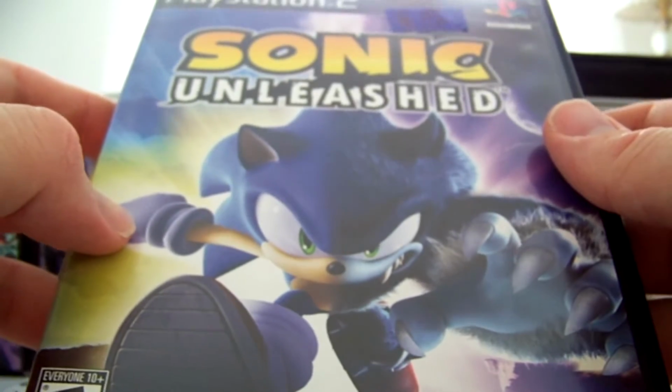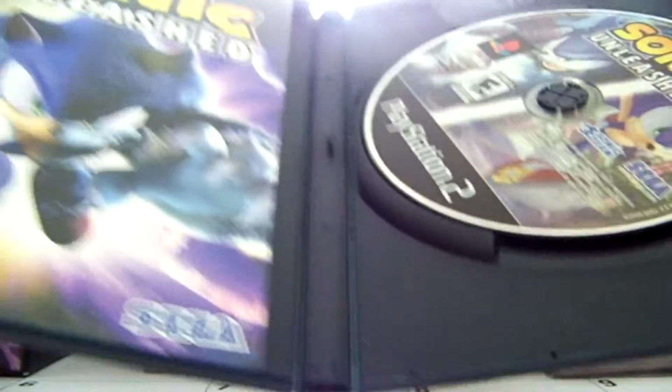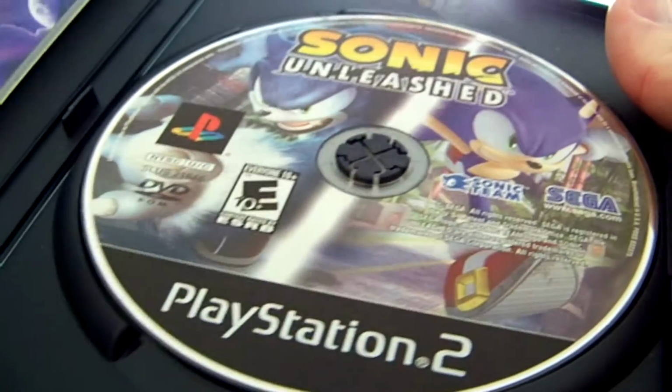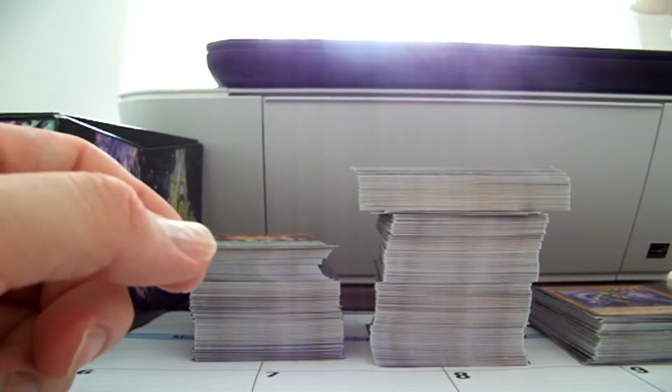But from the person they were sharing the booth with, they had Sonic Unleashed. They were asking 5. I gave them $4 for it. Might have been able to get it for 3, but the disc is minty, and I'm pretty sure this is an expensive one. So that was a nice deal. I'm pretty sure that goes for at least $15 or $20, but I'm not positive. So I'm gonna have to check. I check this stuff afterwards.